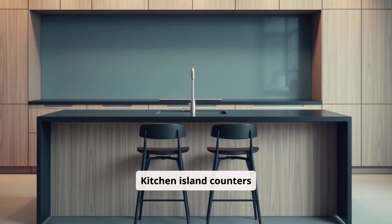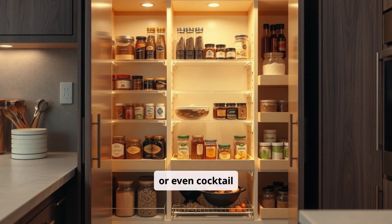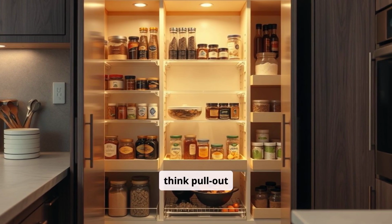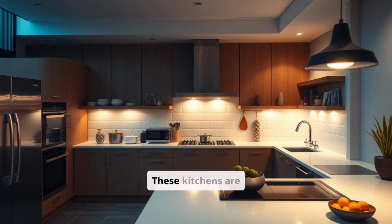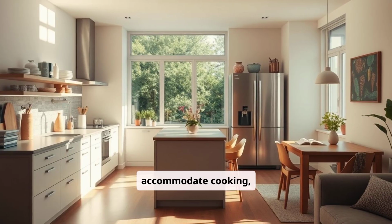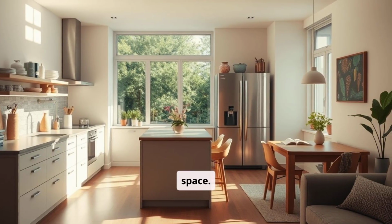Kitchen island counters double as breakfast bars, remote workstations, or even cocktail stations. Storage solutions are smarter. Think pull-out pantries, hidden drawers, and vertical racks that make the most of every inch. These kitchens are flexible, designed to accommodate cooking, entertaining, working, and relaxing, all within one space.